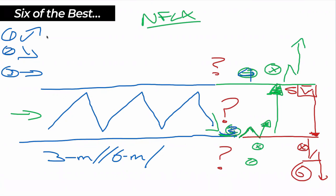So we've got uptrend, downtrend, range, and again, number 1, number 2, and direction number 3 has got 4 things. There's 4 things that we're going to do. Buy range lows, buy the break of range highs, sell range highs, sell the break of range lows. That's it. That's our 4, 5, and 6. So 6 are the best. Is everyone happy with that? That's the theory. That's the logic. That's what we're expecting to see.